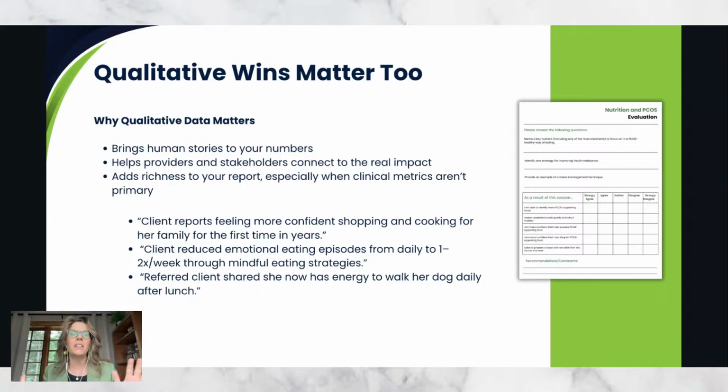So the qualitative data makes it more human, helps providers connect the real impact to people. And it just adds another dimension to your report. So these are just some sample qualitative measures.